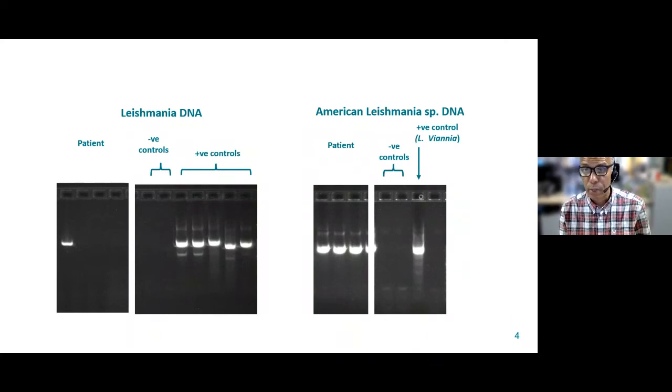And that's one of the reasons why it's important to give a good travel history when you send the specimens to our laboratory, because the PCR that's used will be determined by the travel history of the patient.